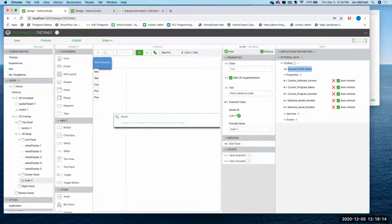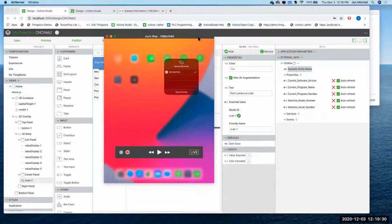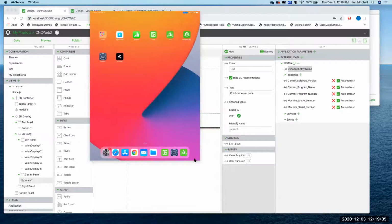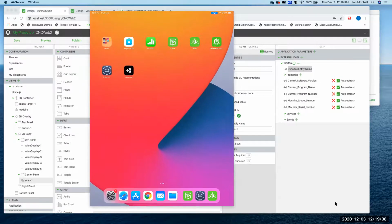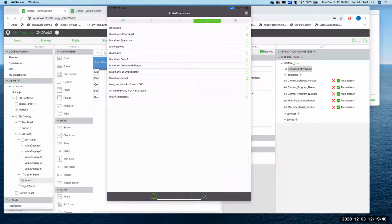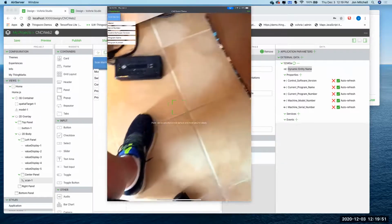So with that, I'm going to pull up my iPad to show you what this looks like in real time. All right. So I have my iPad screen up here, and I'm going to launch my View application. And these are some sample studio experiences. And down at the bottom, I have this CNC Web IoT demo. So I'm going to launch this.